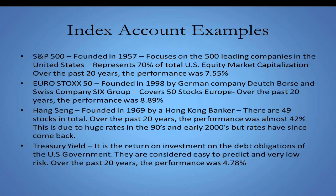Now, the indexed account examples are really microcosms of the full portfolio of index products out on the market, and there are a lot more options to diversify than the ones we're going over right now. Certain groups of people, certain ethnicities, really like putting their money in certain places. Obviously, the Hang Seng really appeals to the Asian market, and they've had a lot of success with it in terms of that demographic.